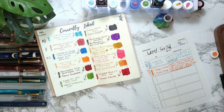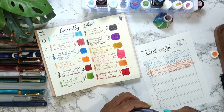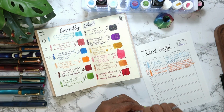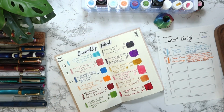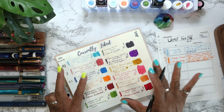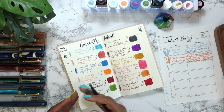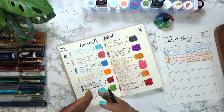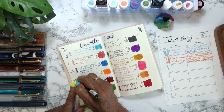I just noted that the ink writes better on the Iroful paper. Alrighty, that's it for that one. The score, whilst that dries, the score for this, although I love the LAMY pen, I absolutely love writing, the ink kind of brought the score down. The score is more about the ink than the pen, and this is a 6.5.